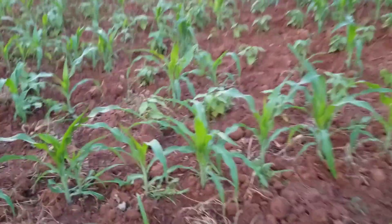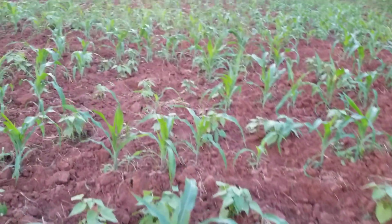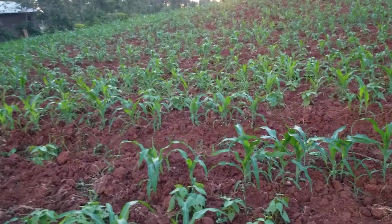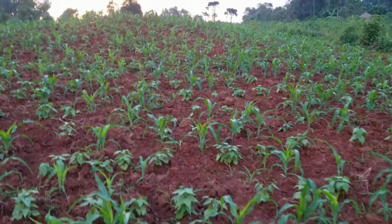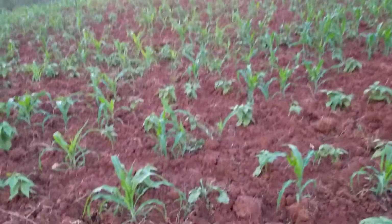So when the rains come, I expect the green to be even darker green. Although it doesn't look really bad, it's still quite fine. And as you can see, the mixed cropping is still something that is feasible. We don't necessarily need to do monocropping.